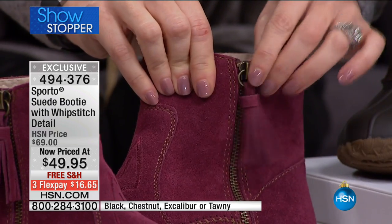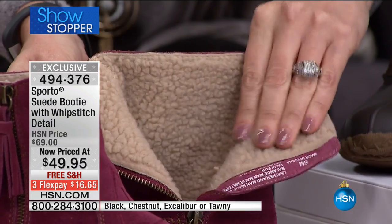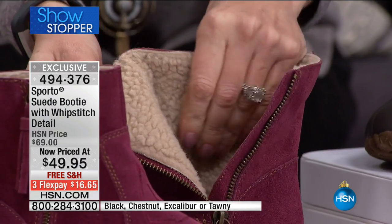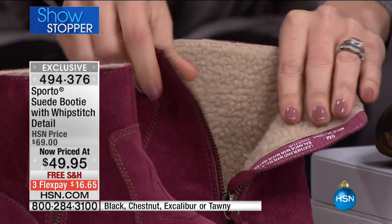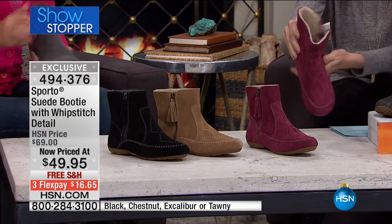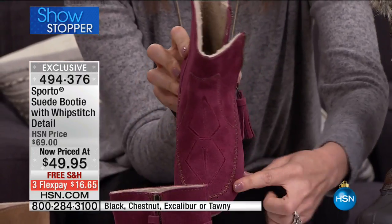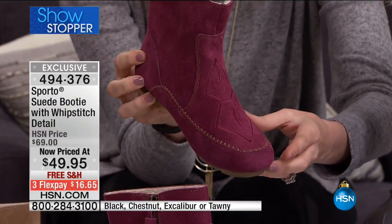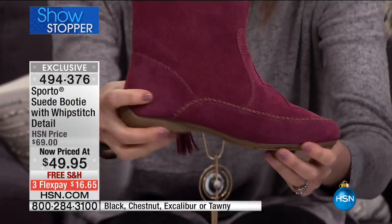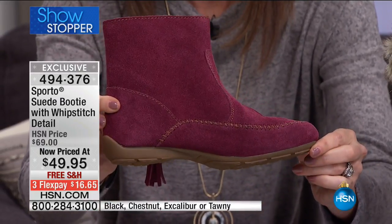I love that tassel on the pull. It's so cute. And so simple to get into. Once again, the zipper is on the outside of the ankle on this one, which is a little fashion trend, a little edge to it, but so much fun. The whip stitching detail around the toe and the tonal embroidery on the front. It really sets this apart. It adds a lot to it without being too distracting. Right. That tone on tone look with the whip stitching, it is just fantastic.